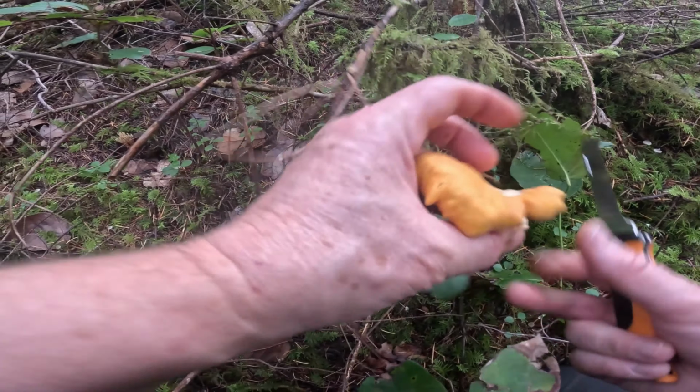Yeet! I think I found some more shrimp russulas here. Yeah, there we go. Beautiful. Beautiful and in good condition. Yum. I love eating shrimp russulas. Here's some more Suillus growing in a really beautiful patch of Polytrichum moss. Probably Polytrichum commune.